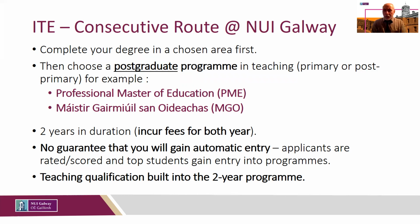There's no guarantee that you would gain automatic entry, so it's something that we should say now. Applicants will be rated or scored, and the very top students get entry into our programs. So a teaching qualification is also built into the 2-year program. So that would be the consecutive route, were you to decide that that's what you wanted to do.